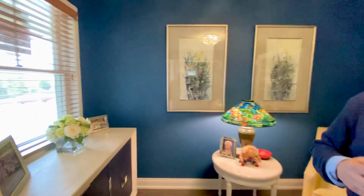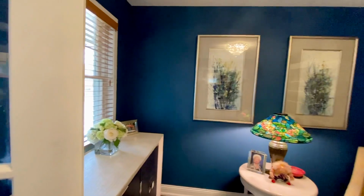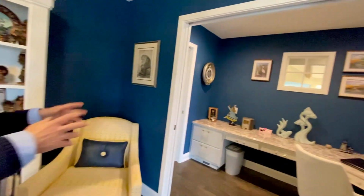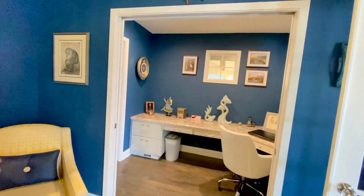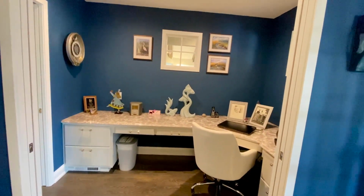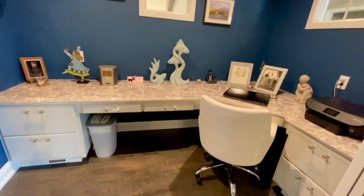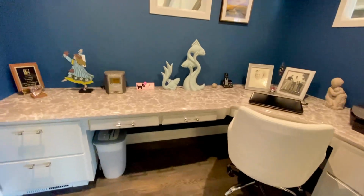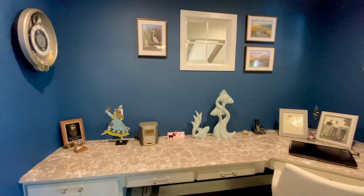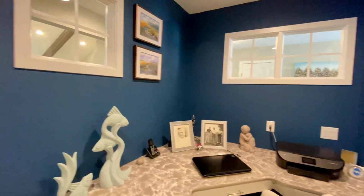With some new colors, the blues and the whites go together. And then, to your right here, you'll see the pocket office. There are pocket doors on each side. A very unique design that's been done with Pratt Homes. The desk used to be a wood golden oak top and then golden cabinets. As you can see, we've got a Cambria top on there, and we painted the cabinets with new hardware. It's a great look.